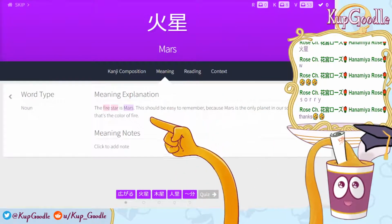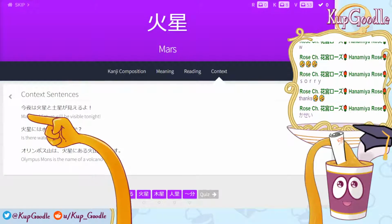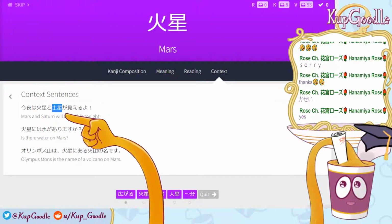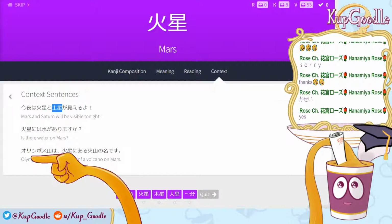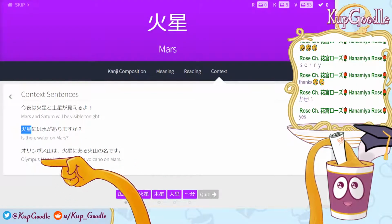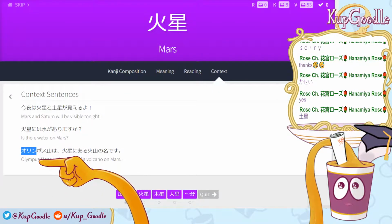Kasei. Fire star is Mars. Mars and Saturn will be visible tonight. Konya wa kasei to, this is dosei, Saturn. Dosei ga mieru yo. Is there water on Mars? Kasei ni wa mizu ga arimasu ka? As for being on Mars, is there water? Olympus Mons.